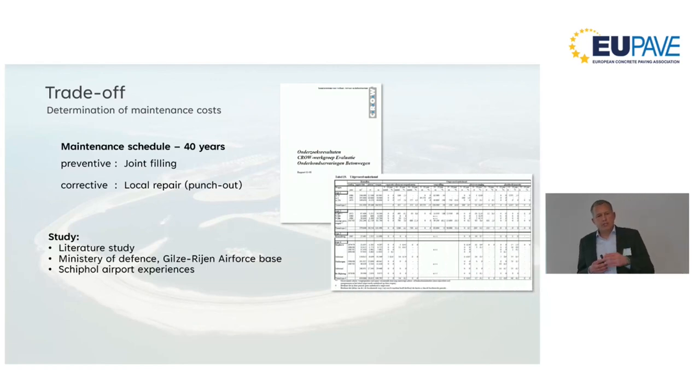For the determination, we made some literature study from the CRW, in which multiple roads and different kinds of roads were monitored during the 80s and 90s. And there was registered what kind of maintenance was done in what year of the lifespan. And that gave us some interesting insights.